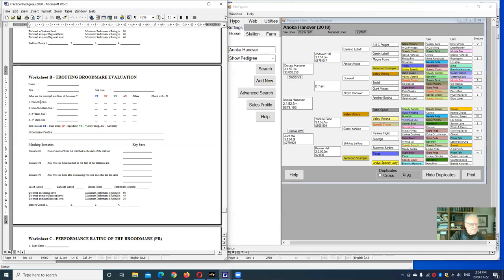Now, the dam, sire, sire. What's the dam, sire, sire? What does that mean? That's this dam. This is her as a dam. Her sire, sire is Andover Hall. Put that in there. The dam, sire, dam, sire. Dam, sire, dam, sire is Donorail. Put it in here. The second dam sire is Yankee Glide. Put it in here. The third dam sire is Striking Sabra. Put it in here. Now, what sire line are they?